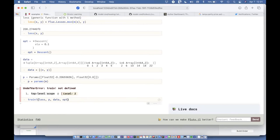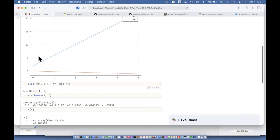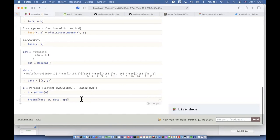But what's going to happen is the training algorithm is going to apply that. And now if we run this loss function again, what was it last time? 208. 187, right? So I bet that means that this is going to look a little bit better. It's a little bit better, right? And so now we're going to run it again.